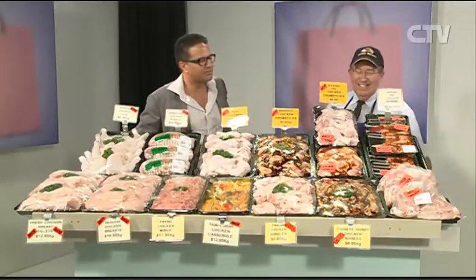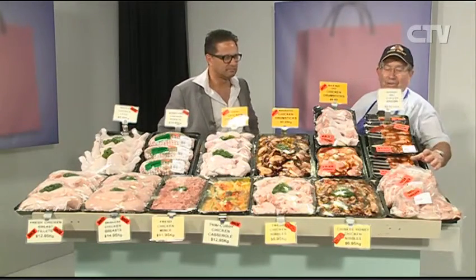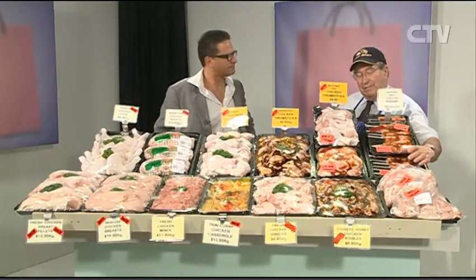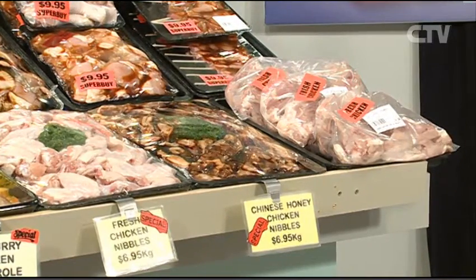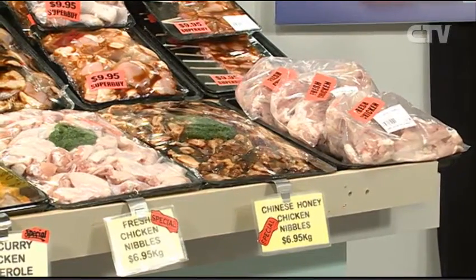There you go. And down the front there, we're boning quite a lot of chicken out. We've got the chicken breasts, chicken frames here, boned out for soup or casserole. Yeah, and quite a bit of meat on those. You could reduce those, turn them into a stock, perhaps.